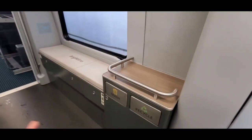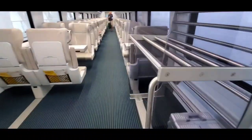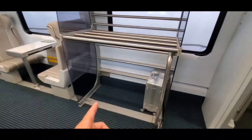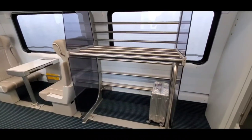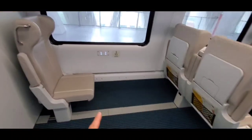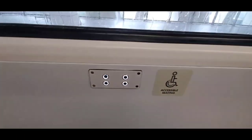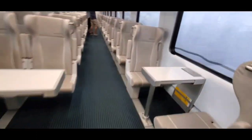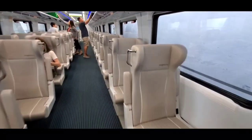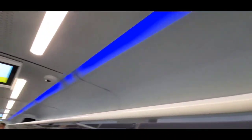You have seating area here. When you first enter your car, go ahead and drop off your luggage right here, unless you've stored larger luggage with Brightline. And then here you have your accessible seating area for wheelchairs. There's power plugs, there's call buttons, lighting. And then we're in seat 14C, which should be right here. There is also luggage space at the top with marquee signs.